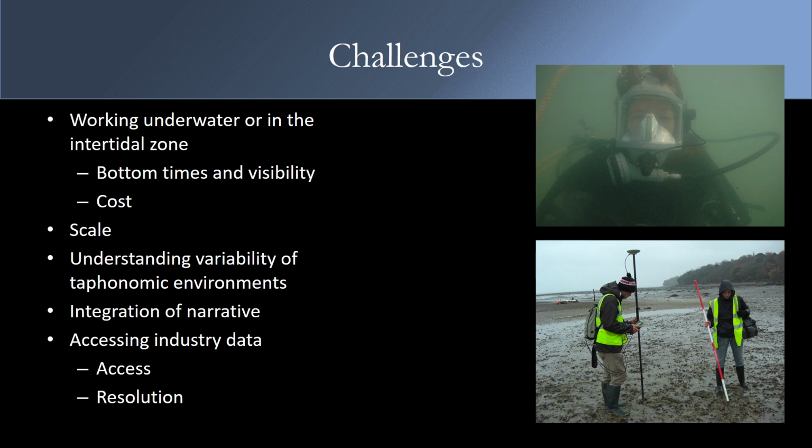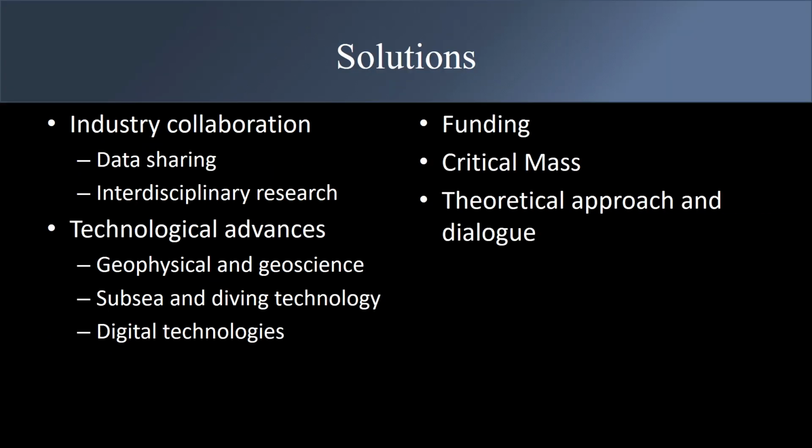Understanding variability of taphonomic environments: the fact that we've found those beautiful preserved peats eroding in a place where we did not think we would find them suggests that we need to broaden our understanding of where material can be found in the submerged zones. And of course, integration of narratives, I'm going to talk about that in a minute, and accessing industry data can be difficult, and the resolution of that data.